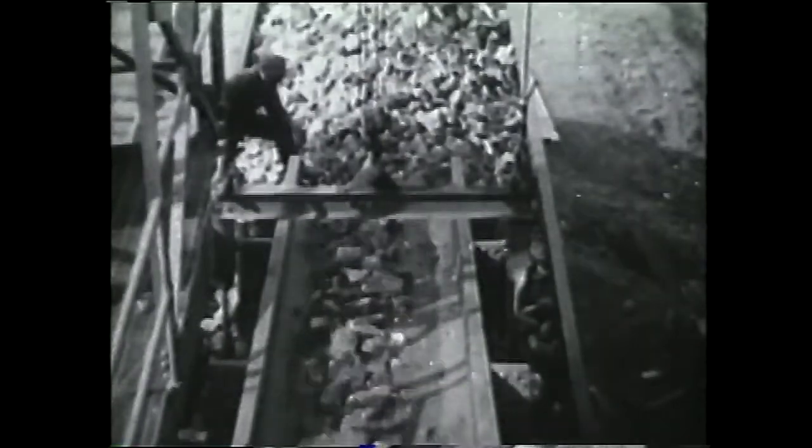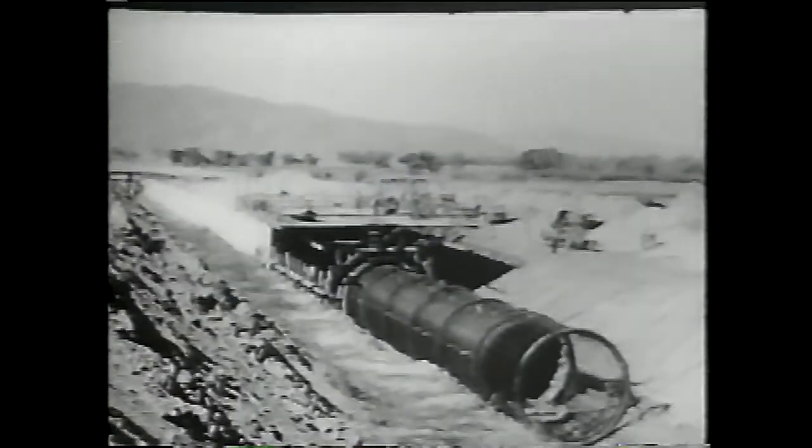But look, they loaded the rocks on a conveyor belt just like we saw in Chicago. Yep. And sometimes they even used explosives. In fact, they still do that today, too.